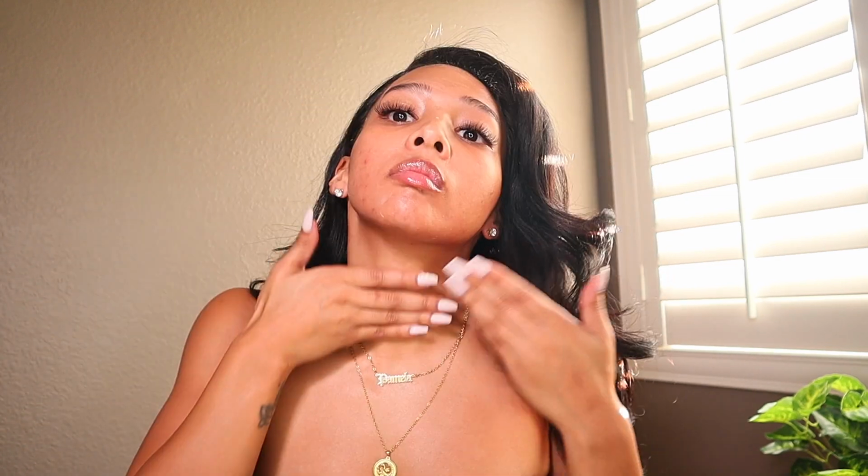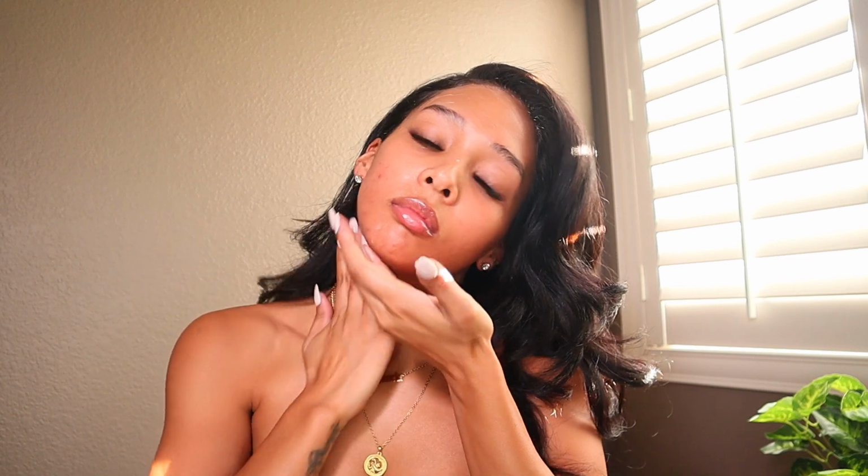I even like to take it underneath my eyes because I feel like it makes my concealer sit way better on my skin. And don't forget your neck as well, just because we do blend our makeup down our necks, we want everything to match.